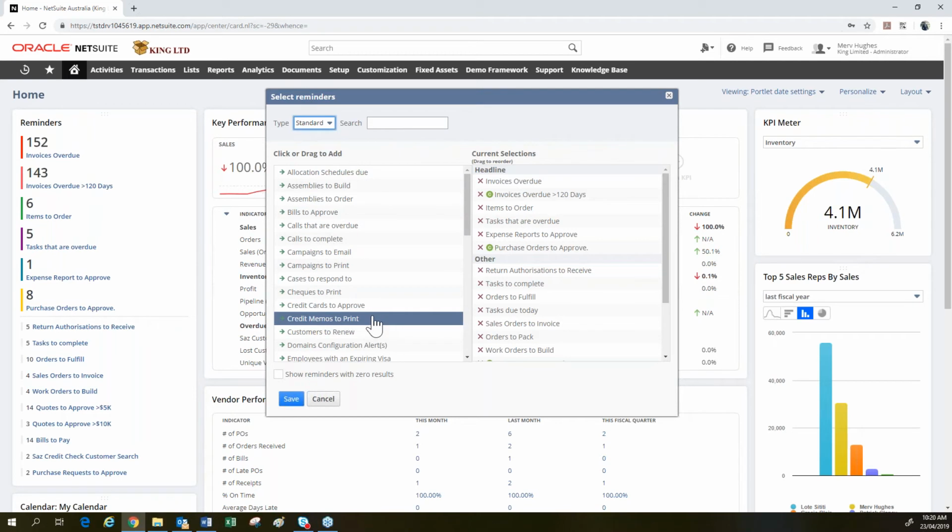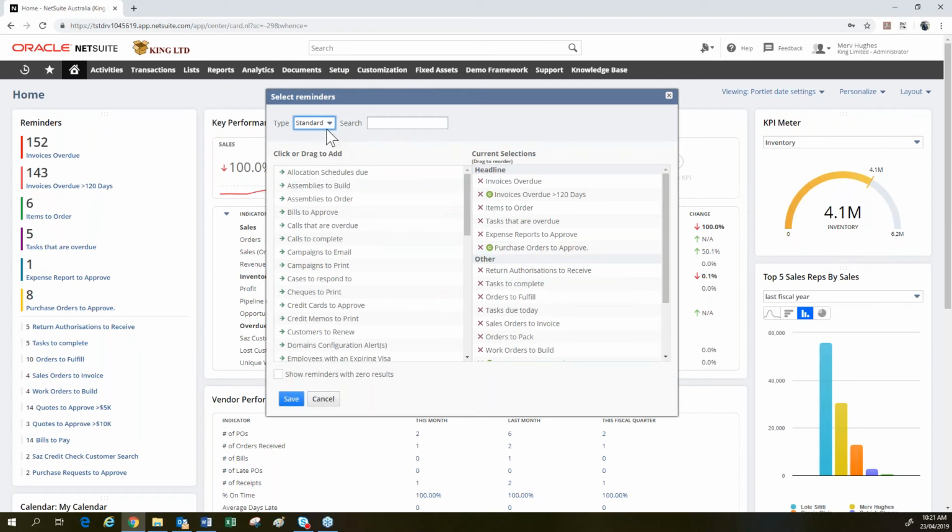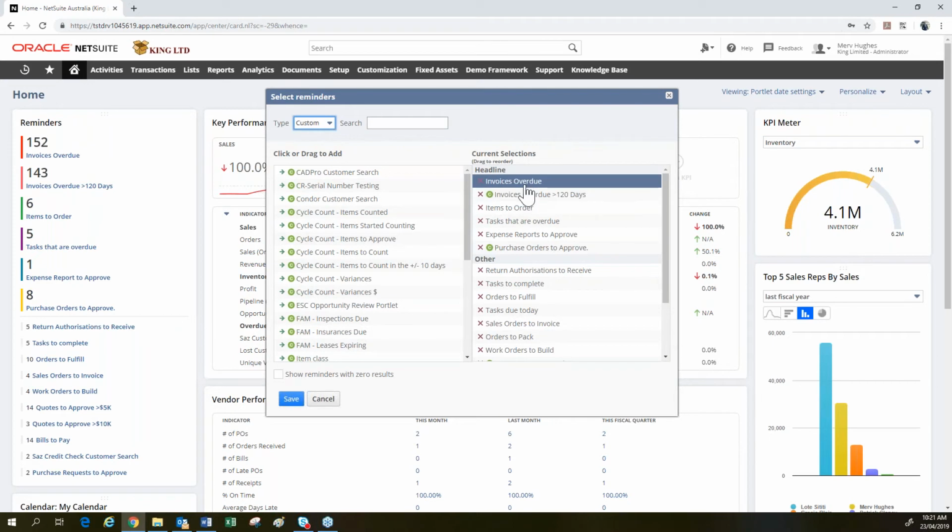These come standardly, and these will depend on your permissions, what you have available as a standard portlet or standard content. And then you've got custom reminder portlets. If you don't see standard portlets, you can create a custom reminders saved search that would give you the information that you require. For instance, I've got invoices overdue, which is a standard NetSuite portlet, but you don't have a standard portlet for invoices overdue greater than 120 days. So what I've done is I've created a saved search, pulling that data and giving me all invoices overdue for 120 days and over.